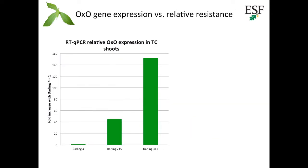Okay? Now, we've made better trees than those first Darling 4s. And what's different about them is the oxalate oxidase that we're making. We changed the promoter in it, so it now expresses at much higher levels. So here's a Darling 4 level expression using RT-qPCR. It's set at 1.